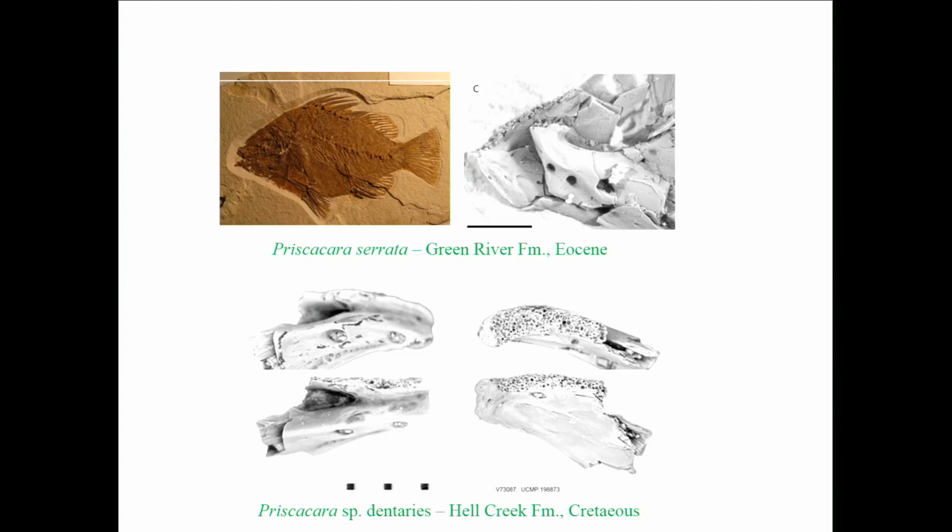A third one that Mike Newberry was able to identify was Priscacara. This fish, a spiny teleost fish, and in this case, the jaws were visible on specimens of Priscacara that could be identified as isolated elements.